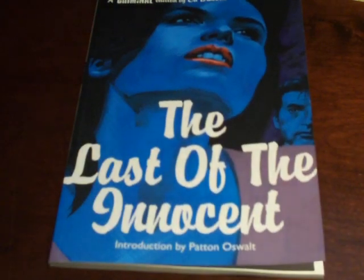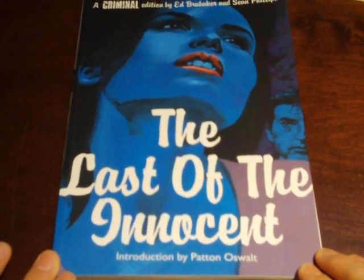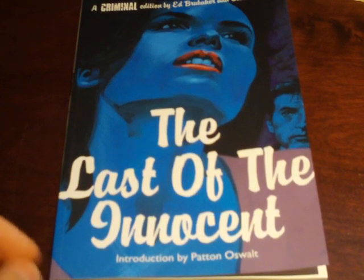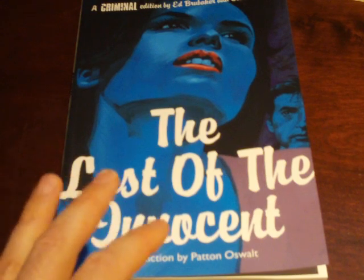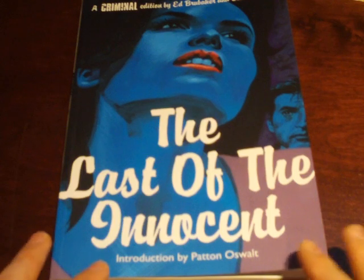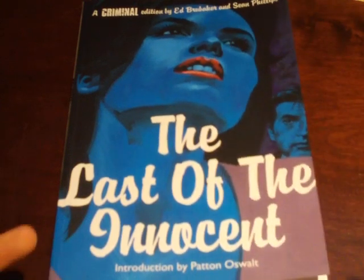And last but not least is Criminal, The Last of the Innocent. Now, I have heard so many great things about the Criminal books. I do love Ed Brubaker. He's one of my favorite Captain America writers. So I definitely wanted to start reading Criminal. Now, of all the story arcs, all of them got great recommendations, but this is one of the newest ones, and this one got the most acclaim.